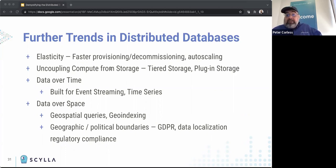For example, JanusGraph is an open source Gremlin TinkerPop graph database. It can use ScyllaDB as a plugin data storage layer, or it could use Cassandra or HBase or a variety of other NoSQL databases. Expect to see more of that, where the storage engine itself can be swapped out while the user query language, the operational commands, and the configurations all remain the same from the app developer and DevOps perspective.